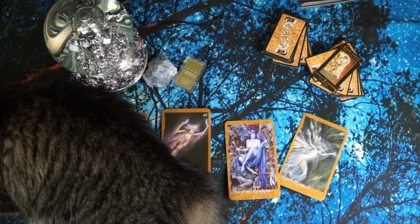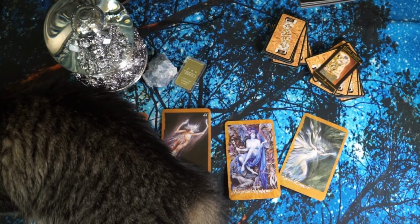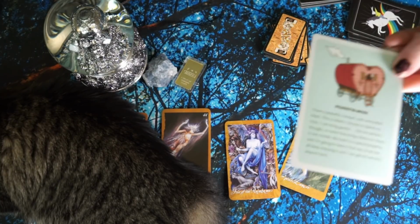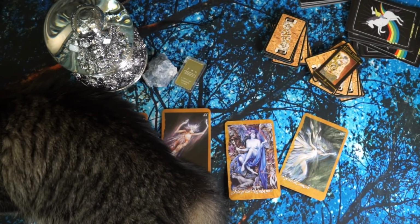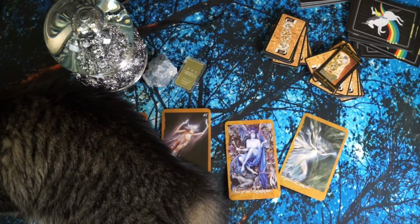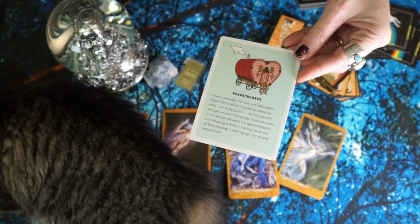I am going to pull you a manifestor card because they're too cute, and I love them, and they make everything so happy, and they make me all warm and psyched about this. Look at this. Peacefulness. So I have a peaceful, tranquil, and untroubled heart. This is where I choose to spend my time. I can bring guests, but any person, thought, or event that brings drama or chaos is not invited. My heart is special property, and I'm going to keep it that way so we can all keep enjoying it, and I can get my security deposit back.